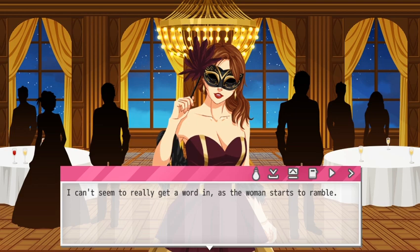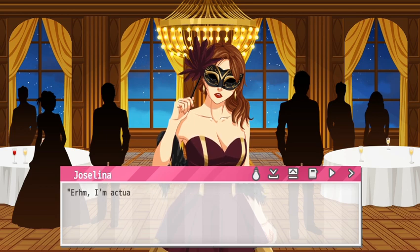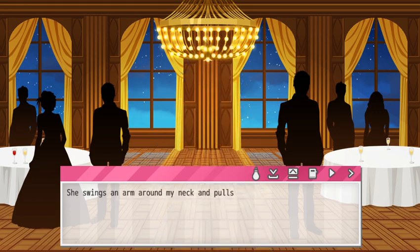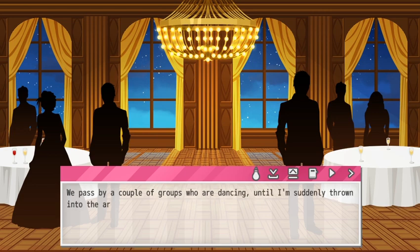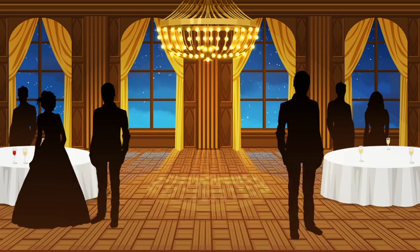I can't seem to really get a word in, as the woman starts to ramble. "Sad and lonely like my cousin. You should meet him." "I'm actually trying to." "Well, then let's go meet him." She swings an arm around my neck and pulls me close to her, until I'm squished against her itchy costume. Against my will, I'm being dragged around by this random drunk woman, when all I really want to do is find Neil again. We pass by a couple of groups who are dancing, until I'm suddenly thrown into the arms of a man.